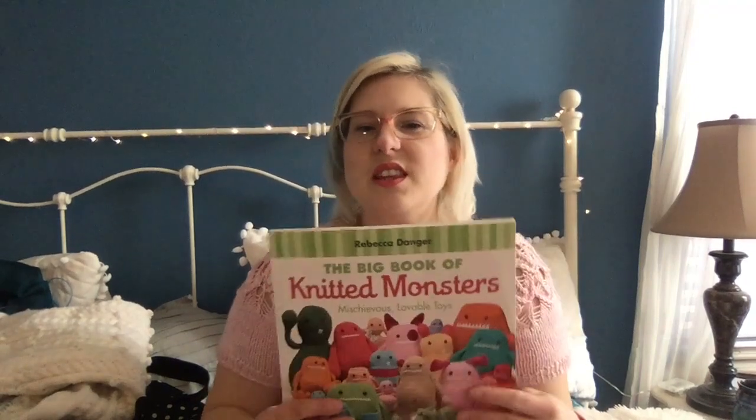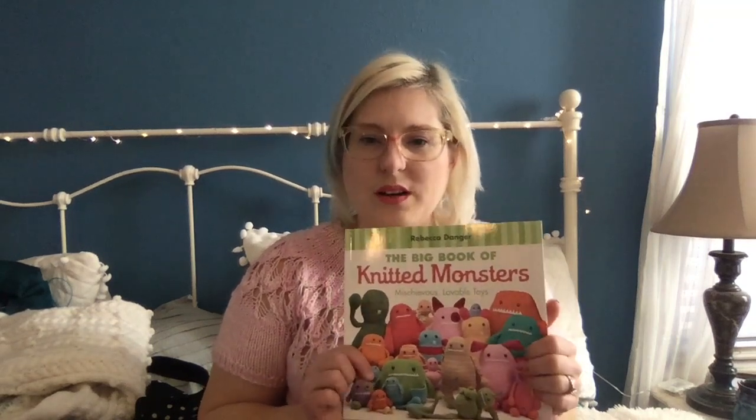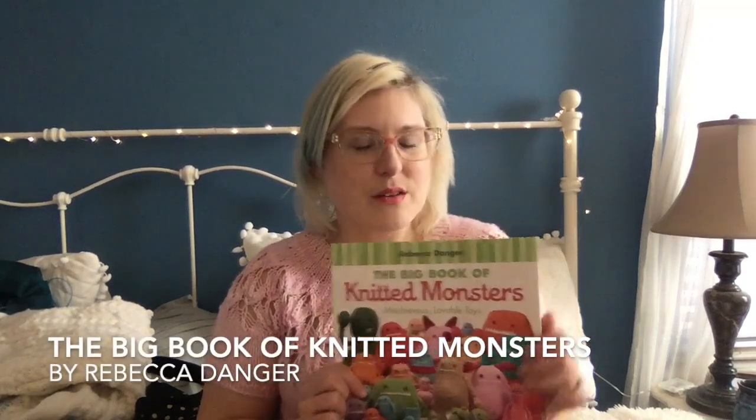We're doing good on time. Diving back into my book pattern stash, I pulled off the shelf the Big Book of Knitted Monsters. This is a book I've had for quite a while, but never actually got around to knitting a pattern from.